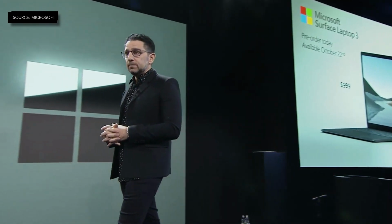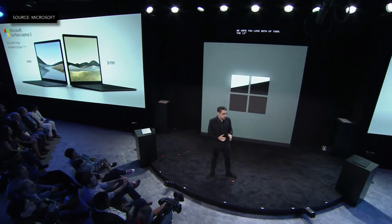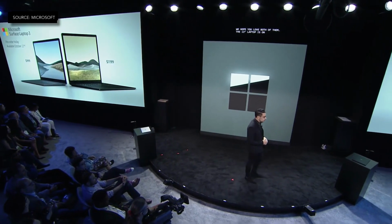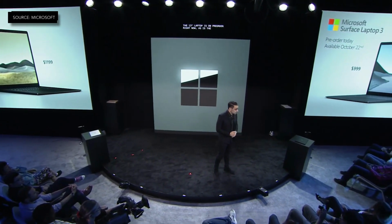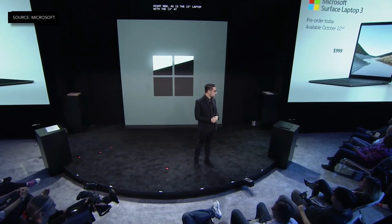The 13-inch laptop is on pre-order right now, as is the 15-inch laptop, with the 13-inch starting at $999 and the 15-inch starting at an amazing $1199. We're pretty excited for you to get it. It'll be in your hands on October 22nd.